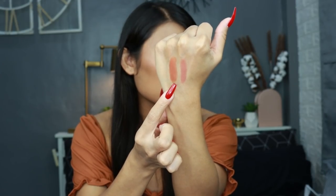I have On The Way, and this is my favorite one, Cool Down. This is in the shade On The Way, and then this is in the shade Cool Down. Ang ganda ng Cool Down. Sobrang very off-duty supermodel vibes. I want to look fresh, like effortless, you know what I mean?